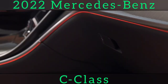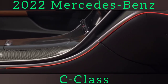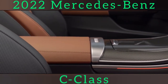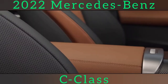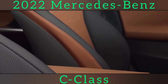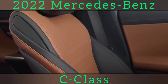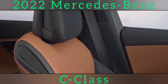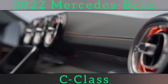From there on trim levels follow the typical Mercedes formula, with the sporty-looking AMG Line with more kit setting you back an extra £1,380. Premium models start from just shy of £43,000, while Premium Plus, starting from £46,700, adds 19-inch 5 double-spoke alloy wheels, panoramic sliding sunroof, head-up display and Thermotronic 4-zone automatic climate control. Want the complete package? The range-topping C300 d AMG Line Premium Plus will set you back £52,125.